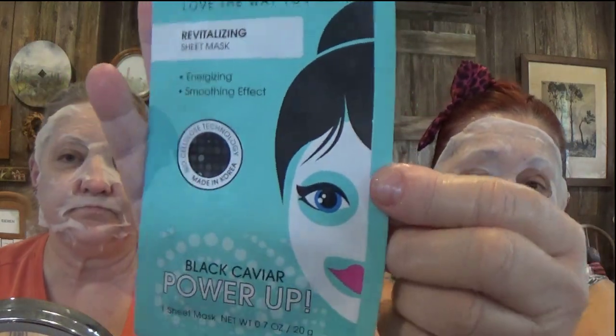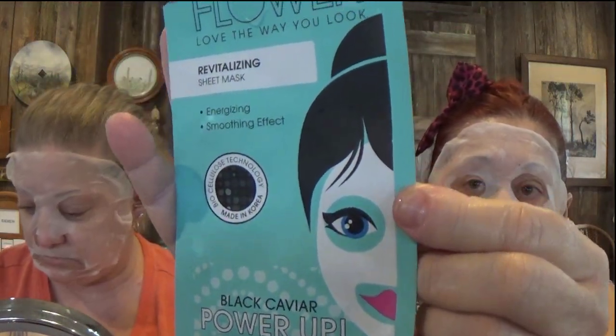What I'm doing today is called By Flower, a revitalizing sheet mask. It's Black Caviar Power Up. You can get these at Walmart for $2.50. I've never used this particular one before, so I'm kind of excited to see what happens.